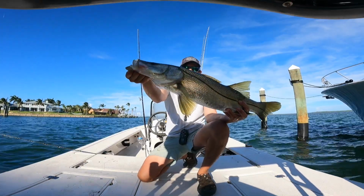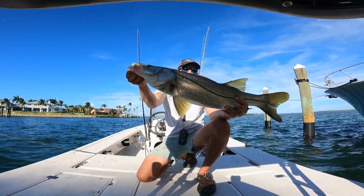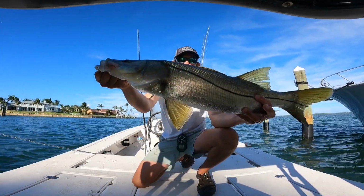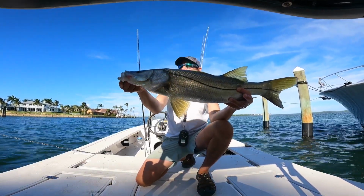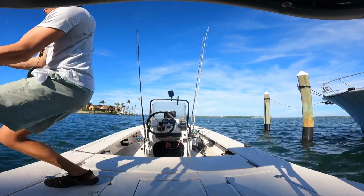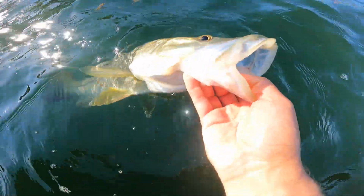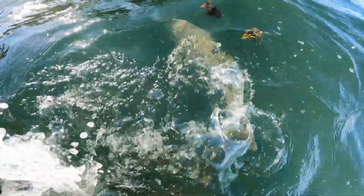Boys and girls, that is about a 33 inch, maybe 32, give or take 1 or 2 inches. Beautiful fish, bust super freaking hard. Look at this thing, absolute specimen. I'm gonna let her go and let's try and get another one. Look at that, good freaking fish, dude. She's ready, she's off.